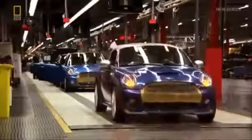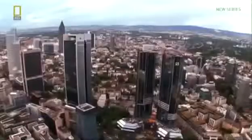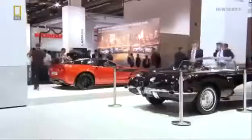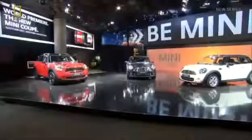Targets are being met. Coupes are beginning to roll off the line. Now, it's D-Day. Months of hard work are culminating at the world-famous Frankfurt Motor Show. The press have turned out in force as the coupe makes its debut.